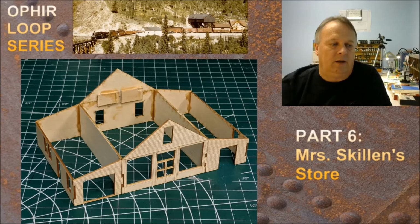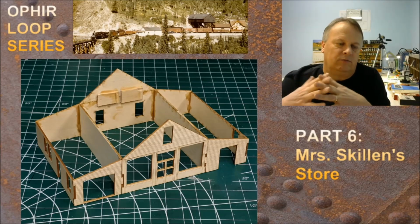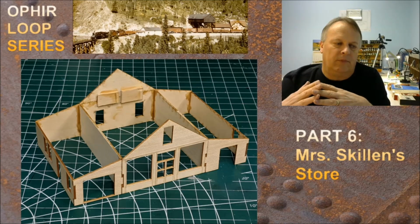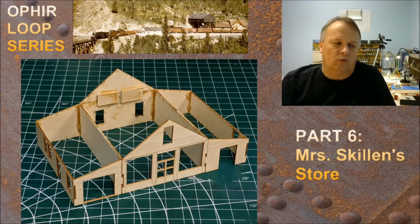Jumping ahead a little bit, the walls are all basically glued together, and any place that those tabs get glued, any place that you see those end tabs coming through the wall or on the corners, trim pieces are going to cover those. So really all we have to do is just paint the structure white, and then we'll worry about the green trim pieces covering all that later.